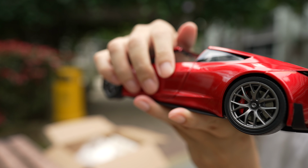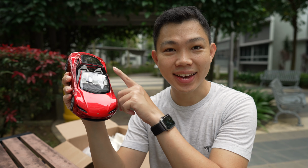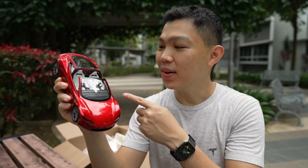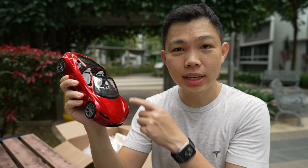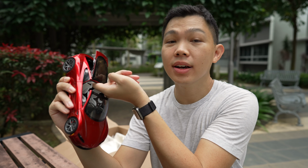And closing it. I got the blue diecast Model 3 as well, the one with the white interior. And on that one, both the trunk and the front open. On this Roadster, I believe you can open the back. I see something behind here. So there you go.